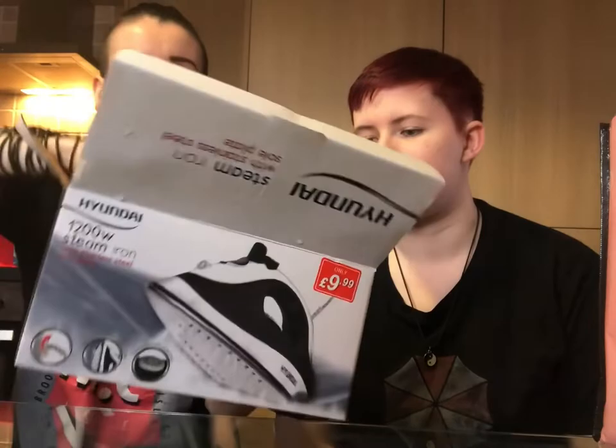Oh yeah, iron. And this is a very good bargain, guys. Usually, irons are more expensive. Yeah, we got it for £9.99. This is from PoundStretcher. I mean, it might not be a very big iron, but it will do for what we need it for, because we don't use it very often. As long as it works, it doesn't really matter.